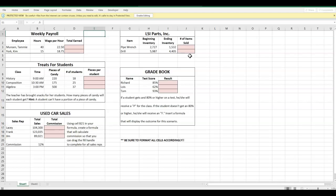You will also be assessed if you use the correct formula. So if you're dividing something, you can't use equal sum D4 divided by B5. That is not the appropriate use of the sum formula. So just keep that in mind.